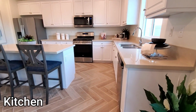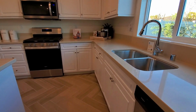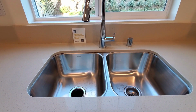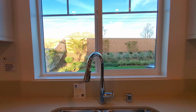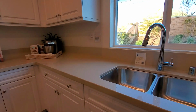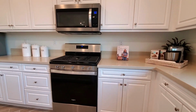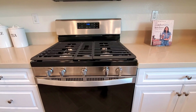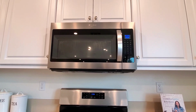The kitchen is a true culinary delight, featuring stunning countertops, pristine white cabinets, elegant backsplash, and a thoughtful modern touch with USB charging ports for your convenience. This stainless steel double sink offers a lovely view of the backyard, making dishwashing a more pleasant task. It's equipped with high-quality stainless steel appliances, including an oven, stove, microwave, and dishwasher. Now, if this were your kitchen, what dish would you whip up as your first culinary creation?